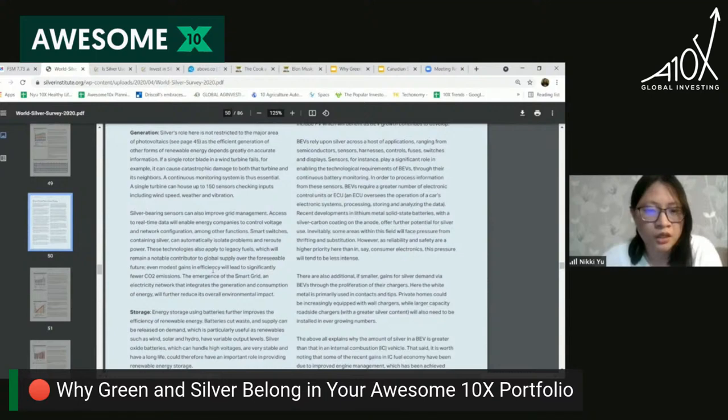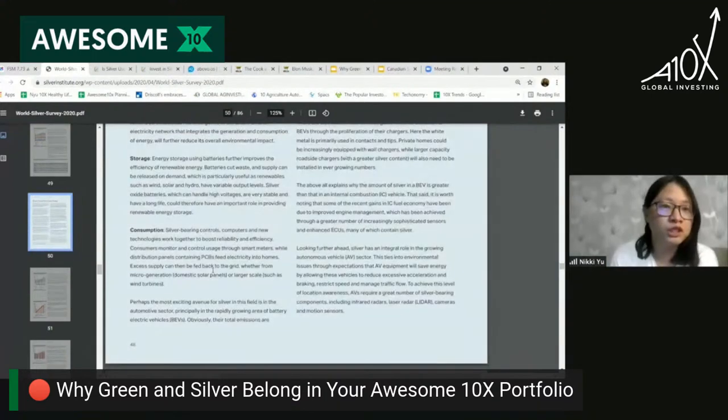Storage, let's talk about batteries. Energy storage using batteries will further improve the efficiency of renewable energy. Batteries are cutting the waste. Supply can be released on demand, particularly useful as renewables such as wind, solar, and hydro have variable output levels. Silver oxide batteries, which can handle high voltages, are very stable and have a long life. Therefore, it has an important role in providing renewable energy storage.